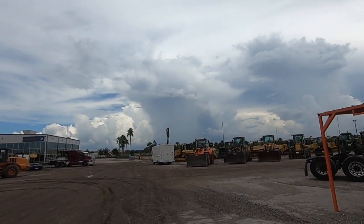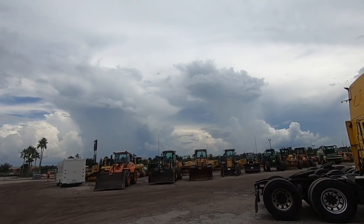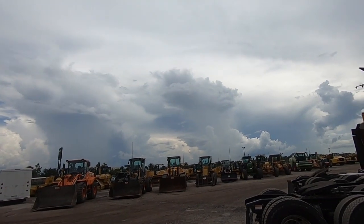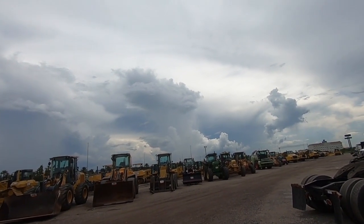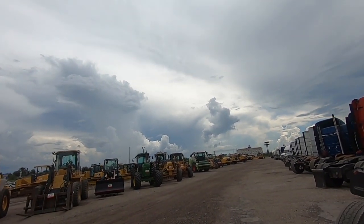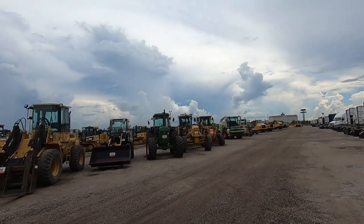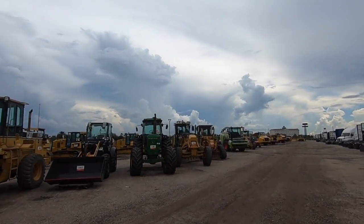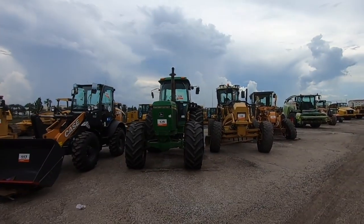And if you have an RGN, just come in, pull up next to it, and there you go. That might be it up there. We'll see. Lot number 124. 129, 120.